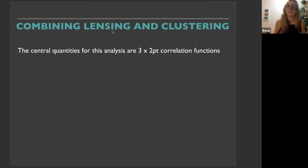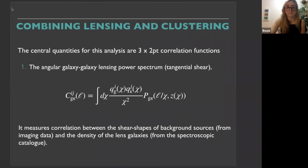We have an analysis made of a set of 2-point correlation functions, where the first one is the angular galaxy-galaxy lensing power spectrum, or tangential shear if we work in configuration space. This quantity, the galaxy lensing power spectrum C_gκ, is proportional to the cross power spectrum of the shear and the galaxy sample, with two weight functions that are basically proportional to the PDF of the galaxy sample and the source sample. So this is the projected power spectrum integrated over the comoving distance, which is measuring the correlation between the shear and the density of the lenses in our sample. So, imaging and spectroscopic data cross-correlation.